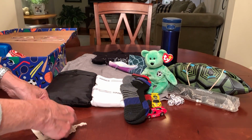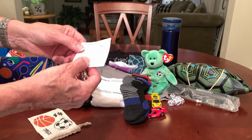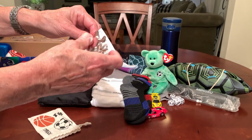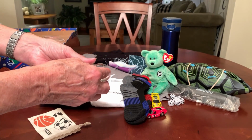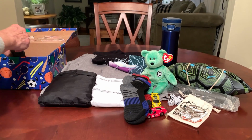And then he's got one of 3 puzzles that I purchased after Christmas on clearance at Walgreens for $1.39. These brain teaser puzzles, the metal ones, and then the instructions on how to take it apart and put it back together. So he's got that in his little sports bag.